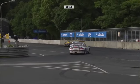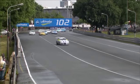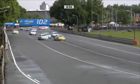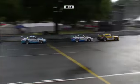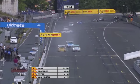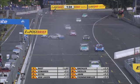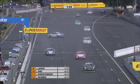Here we are at the other hairpin. This is what I call the lake hairpin. There's a lake just to the side of there. Backler going backwards in the third of the 2-minute cars. Under pressure there. Oh, and a big spin in the middle of the pack. Oh, is he going to get away with it? Oh, he just about. Phenomenal avoidances there.